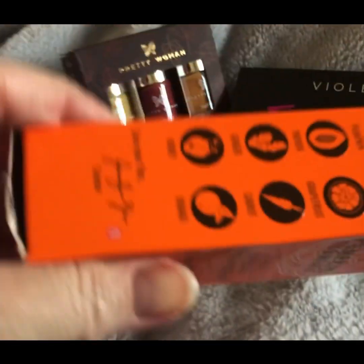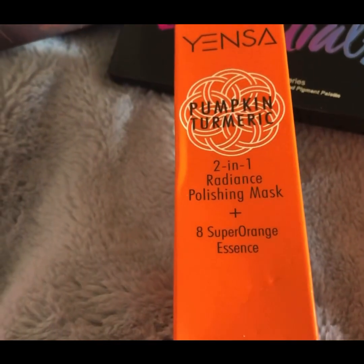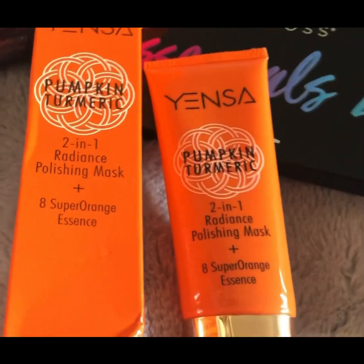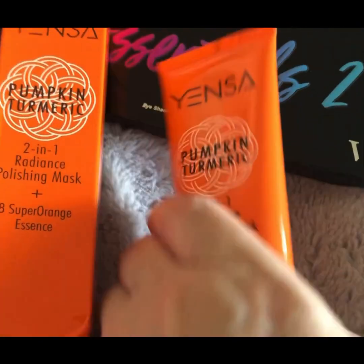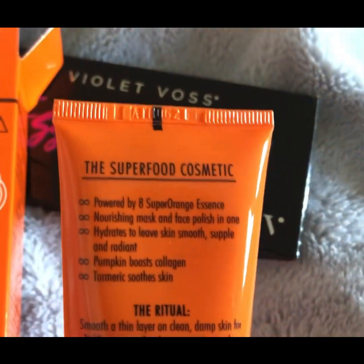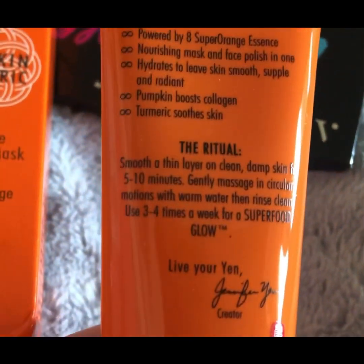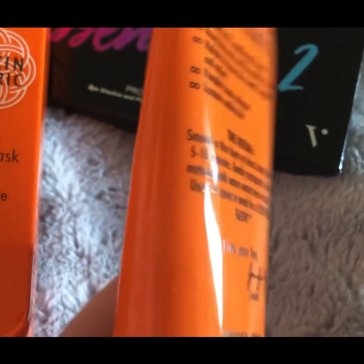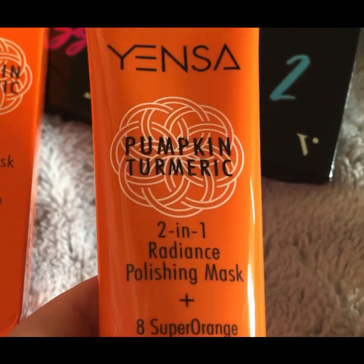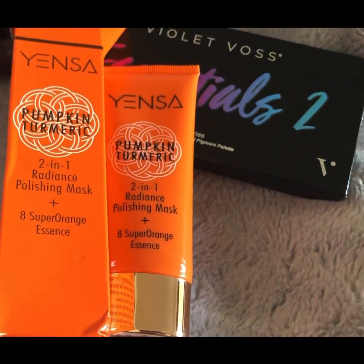Okay, so the next one is the Yenza Beauty Pumpkin Turmeric 2-in-1 Polishing Mask. This retails for $45. It's a 70 milliliter in size. It also has grapefruit for brightening, and it's infused with superfoods such as ginger, which is for skin tone, and papaya for discoloration. You leave it on for 10 to 15 minutes and rinse off. It can be used 3 to 4 times weekly.